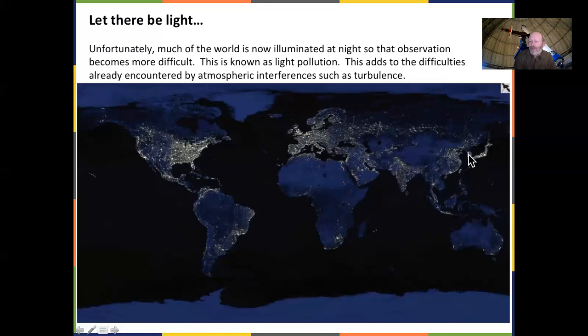Notice over here, we've got South Korea and North Korea. North Korea is this dark patch up here. South Korea is all lit up, just like Japan. We look here, this little snake kind of thing. That's the Nile River, right at the border between Egypt, which is developed, and Sudan, which is not. That's where the light stops. We can tell immediately where it is. We can see Western Europe is hugely, hugely overdeveloped here. We can see Iceland, not so much. There's just a little patch there.